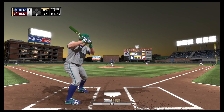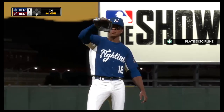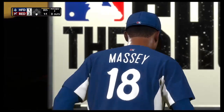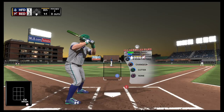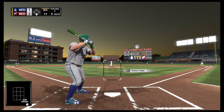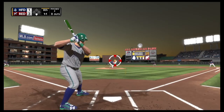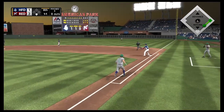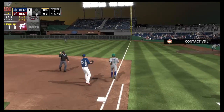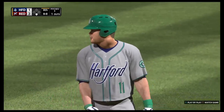The 0-1 pitch. And a pitch in the dirt as he lays off. It's 1-1. Massey is at least partially known for a good changeup, and it's not just any change of speed pitch. It dances all over the place. Now the 1-1 pitch. A bouncer up the middle. Scooped up. And the throw here is in time. Very nicely done there at short for the first out.